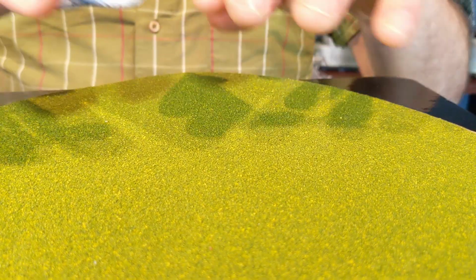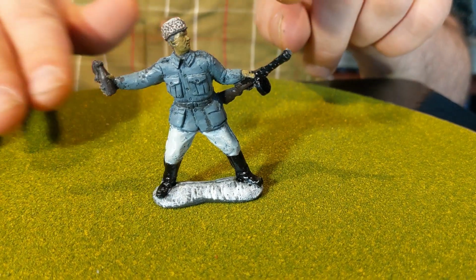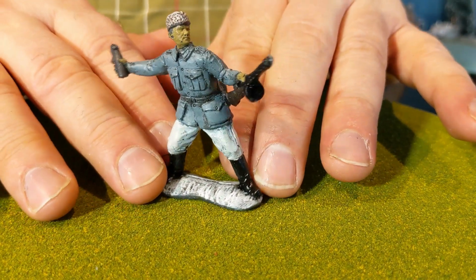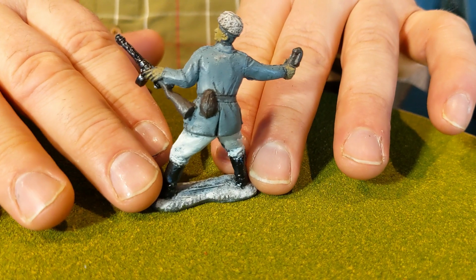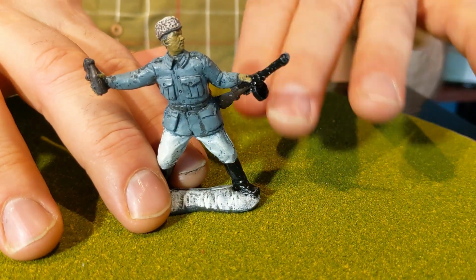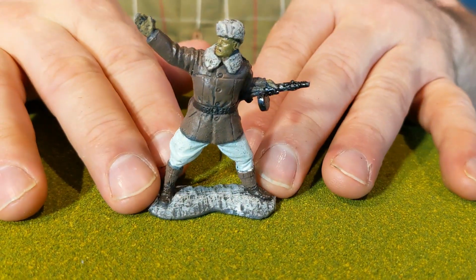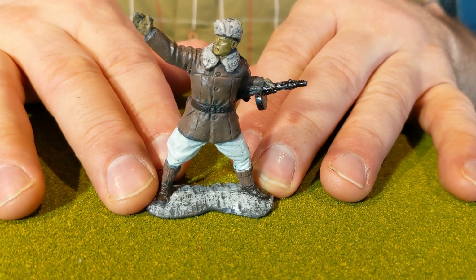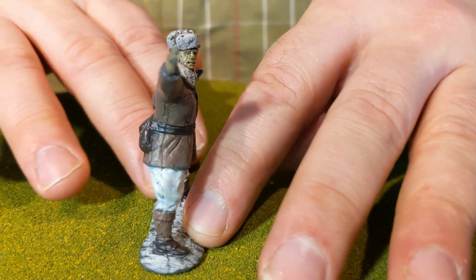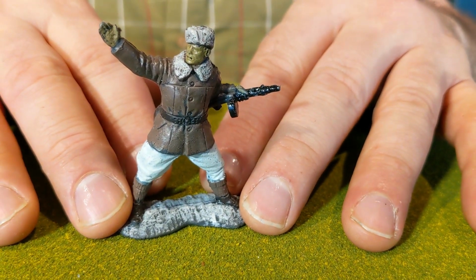Third figure is a Finnish soldier throwing a grenade while holding a Suomi 1931 submachine gun, wearing a fur hat and white winter camouflage pants. Pose number 4 is another Finnish officer wearing what seems like a fur coat or a leather coat, with his submachine gun, waving on his troops.